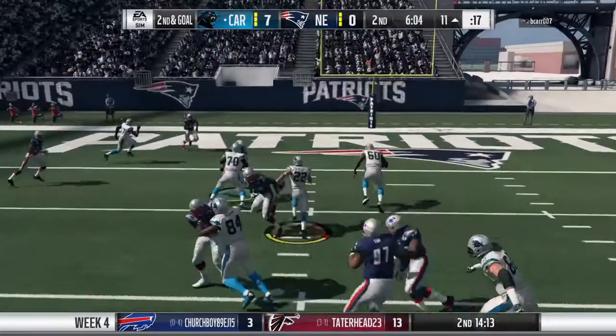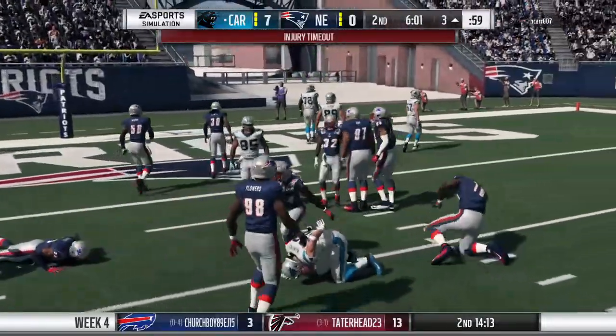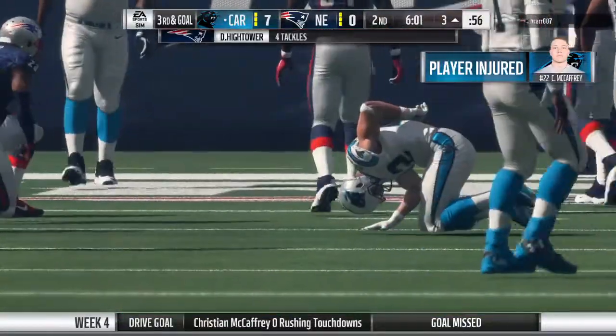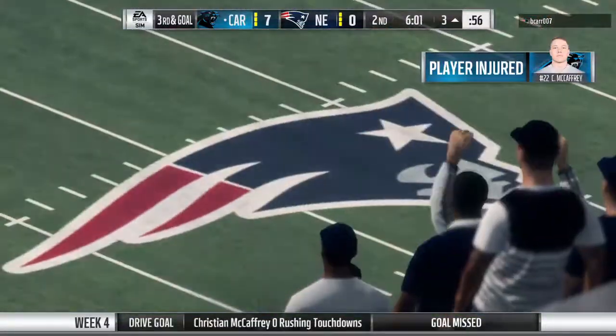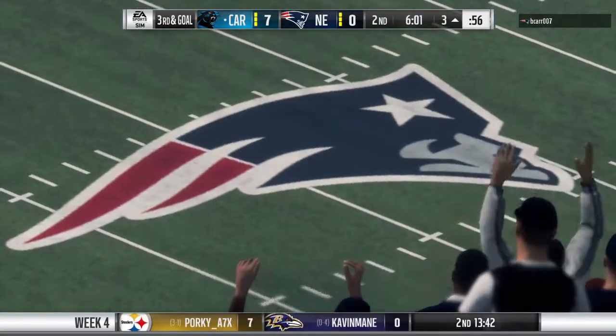On 2nd down, McCaffrey. And he's able to find some room as they get him down after a good run. They'll halt play here for an injury as Christian McCaffrey is slow to get up. We'll get a report when we return to Foxborough.